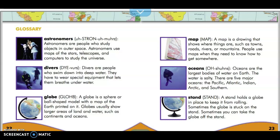Oceans. Oceans are the largest bodies of water on Earth. The water is salty. There are 5 major oceans: the Pacific, Atlantic, Indian, Arctic, and Southern. And a stand. A stand holds a globe in place to keep it from rolling. Sometimes the globe is stuck on the stand. Sometimes you can take the globe off the stand.